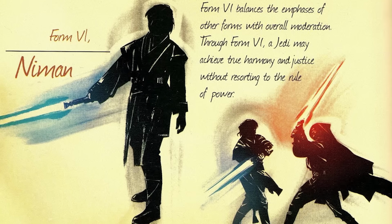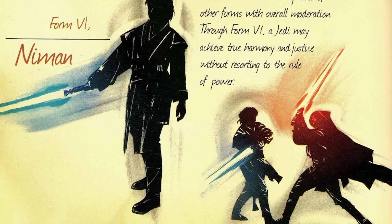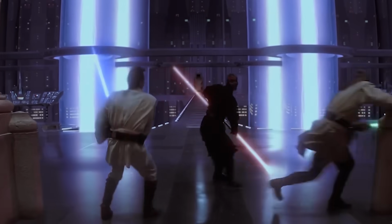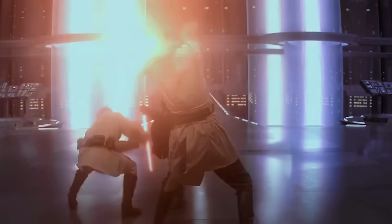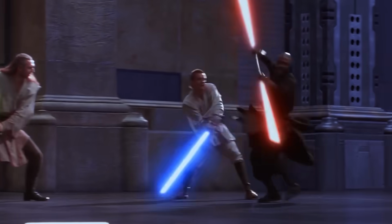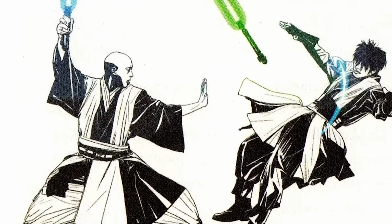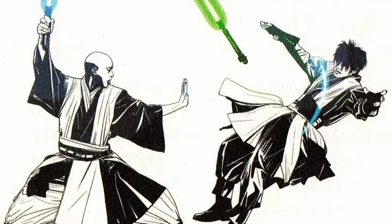Form 6, Niman, could be used to combine double-bladed lightsaber combat with other Force abilities like pushes and lifts. Niman was mastered by Darth Maul, who employed it in his duel with Qui-Gon Jinn and Obi-Wan Kenobi on Naboo. Form 6 was the last to gain widespread acceptance in the Jedi Order.